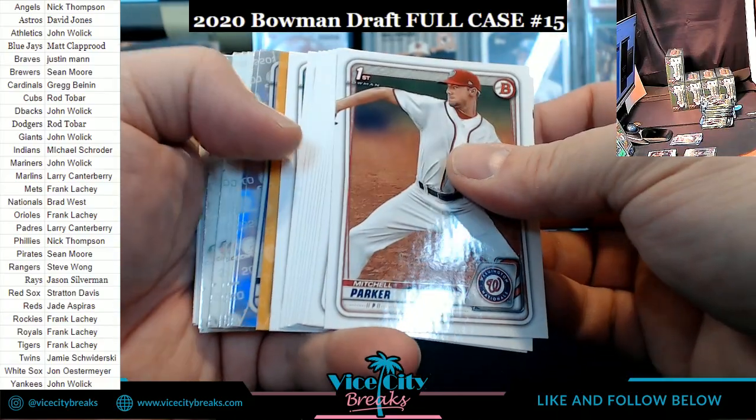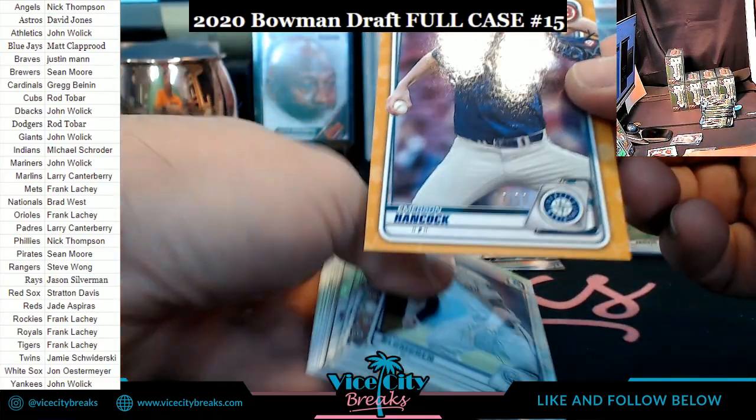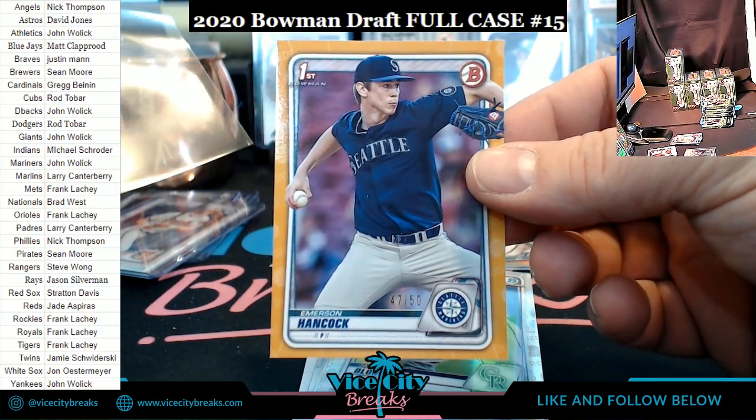It's a shite show. Gold paper for Hancock of the Mariners, 47 out of 50.